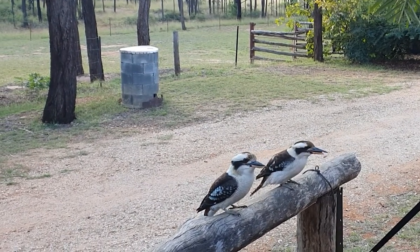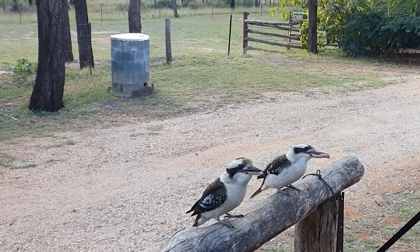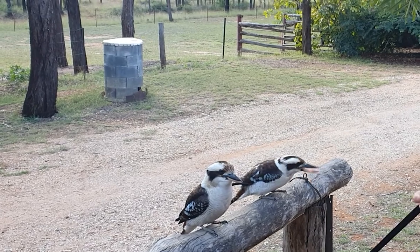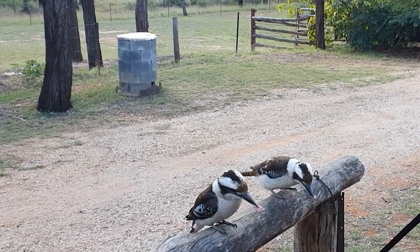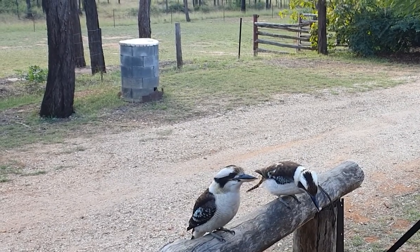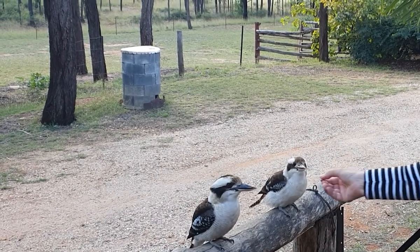Gonna come in closer. Wow, it's pretty lucky to have one kookaburra to feed, but two. I better be careful because you know what happens. What? You'll end up with 3, 4, and 5. You just threw that on the floor. I don't know what he's doing.